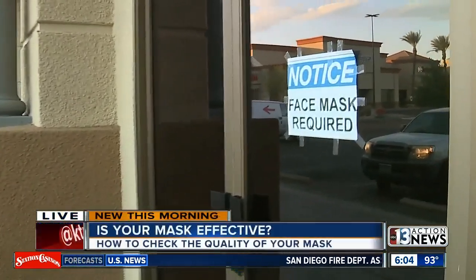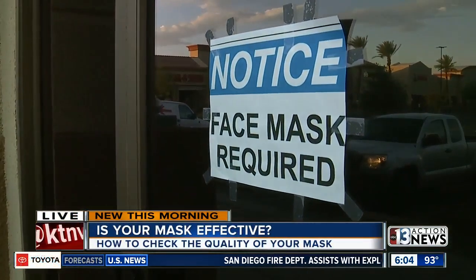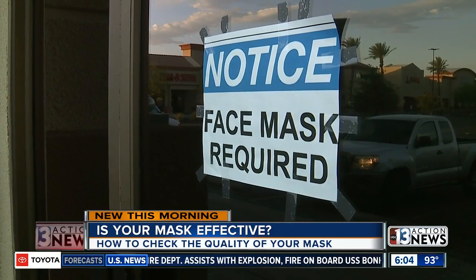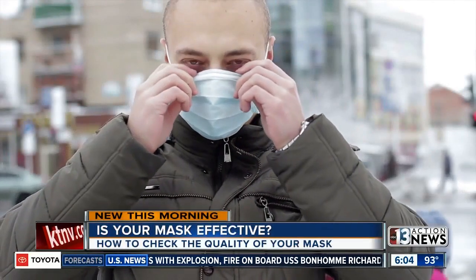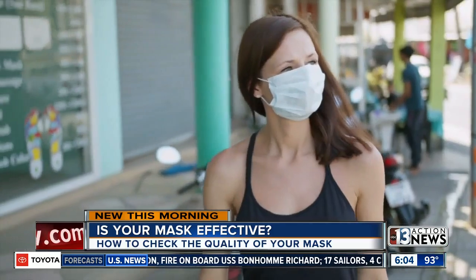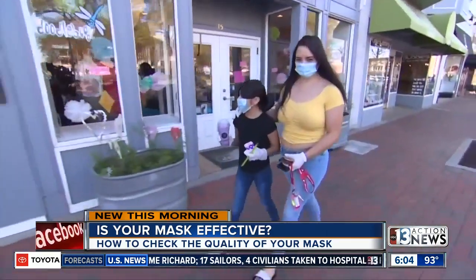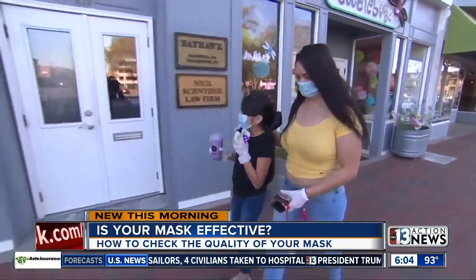Yeah, many of us have a cloth mask just because that's what's convenient, and so many places now require them when you're out in public. But one business owner I talked with says that's not enough. Governor Sisolak says face masks or face coverings should now be a routine part of our day. That's because when we breathe or cough, we release respiratory droplets. They go in the air, and that's where the virus is really concentrated.